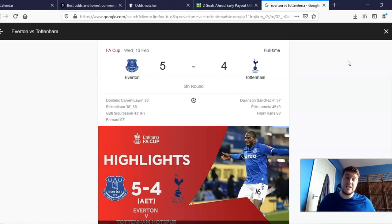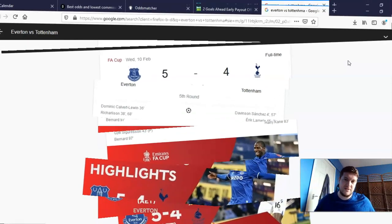And my loss initially on this game, so when I first bet Everton with Bet365 and made the lay, I lost like £3.50 on the match. So basically it cost me £3.50 to win £266.50, if that makes sense. But I'll go through how to find good matches and what to look for in the next slide.